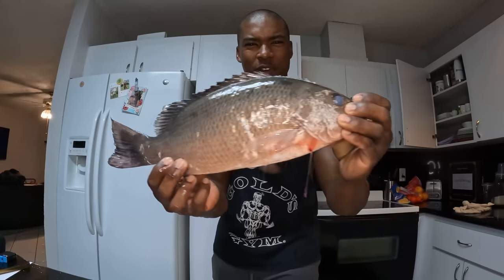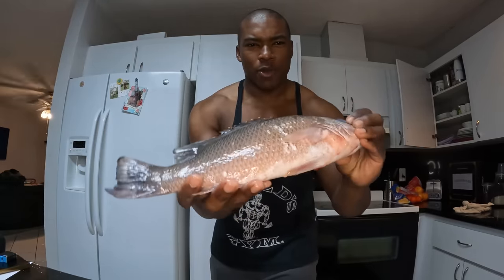All right, guys, check out this beautiful mangrove. Wow, had them on ice overnight. Now it's time to clean it.